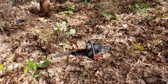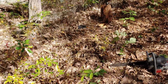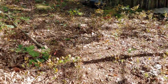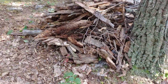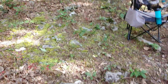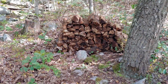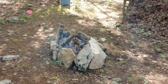Alright guys, so it's a little after 3 here in the afternoon. Finished cutting up those trees and splitting that wood. So we got a nice little pile here of the brushy stuff, and then we have a nice pile of split wood there. So that'll be nice. Already burnt some of it this afternoon here just to keep this going.